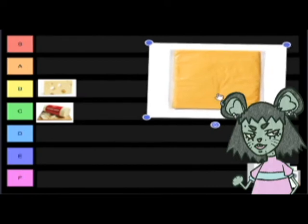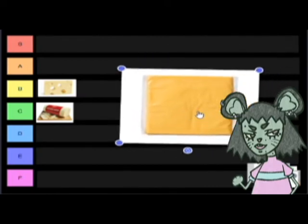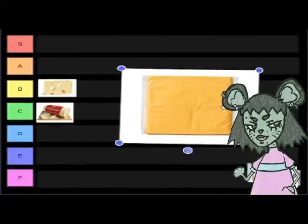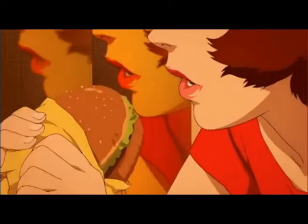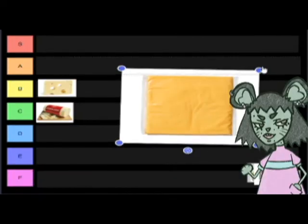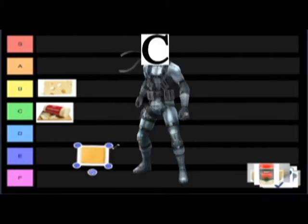Okay, so now we've got processed cheese. Processed cheese, I have a love-hate relationship with it. I don't know why you'd ever find this in a regular sandwich. I know why the plastic's on either side of it, but it's just such an incredible waste, right? But here's the thing. It's so damn good on a burger. It's so damn good in a grilled cheese. I'm not above that. The only thing is, if it wasn't for that waste and everything, I think it would be solid C. I'm gonna have to put it in the D tier.